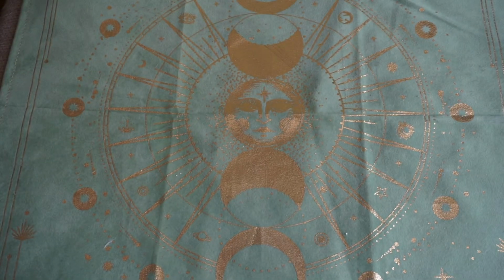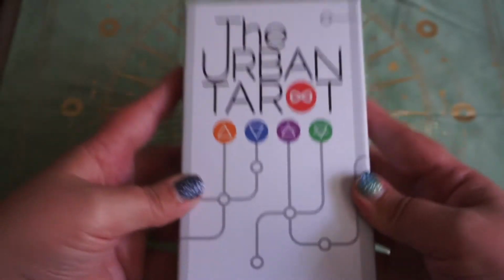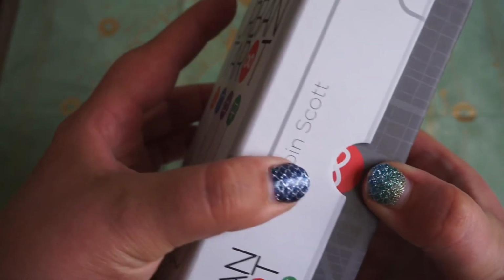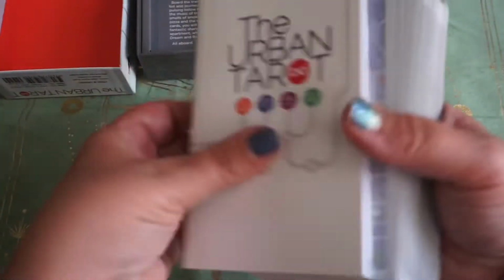Now, this is one that I eyeballed for a long time as well. I don't think it's been out that long. Oh, 2015 it says as far as the original publication date. And that is the Urban Tarot. I've had my eye on this for a while and kind of sat on pulling the trigger. But guess what? I did it anyway.